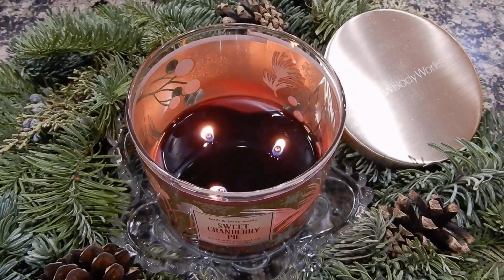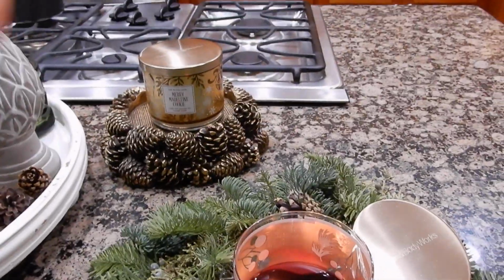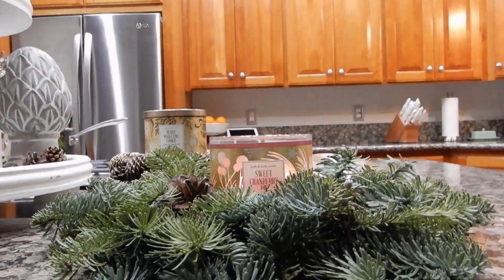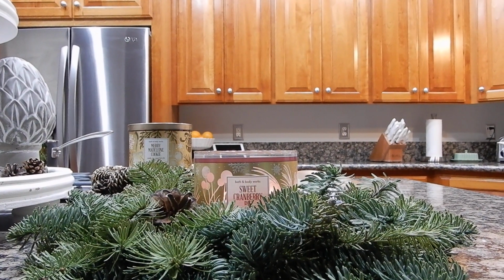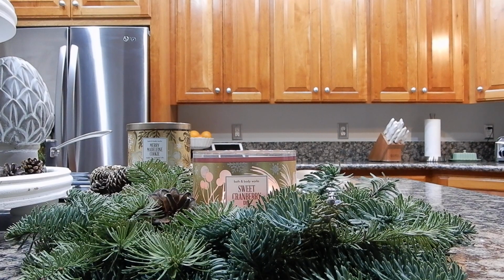So I will say they are a little bit slower to pull out. The same goes for this guy over here. So do prepare for that. But once it does, it gets a really nice, decent wax pool. And it's great. Like, I feel like I don't have to babysit this candle.